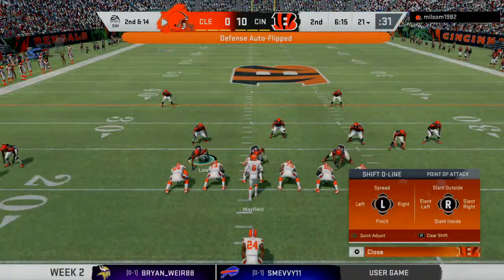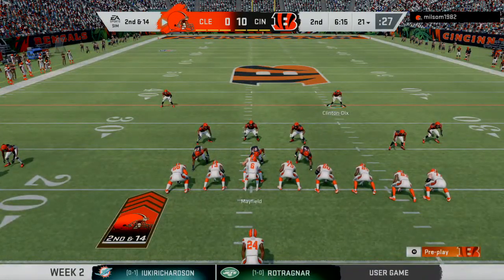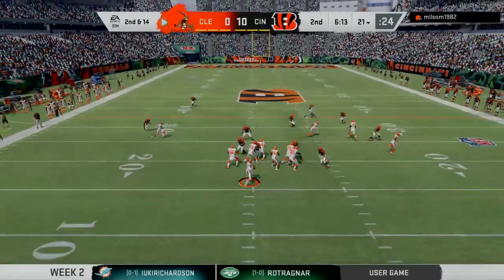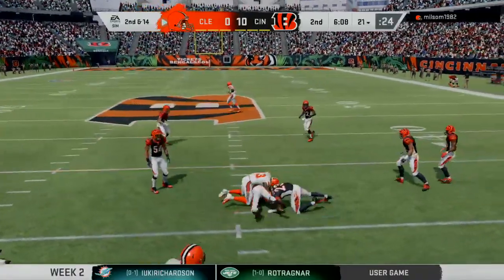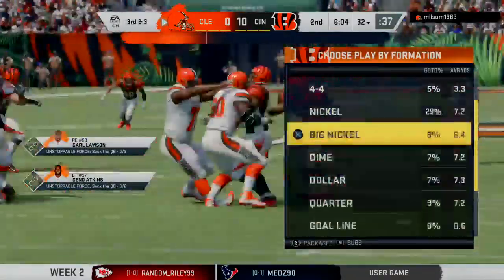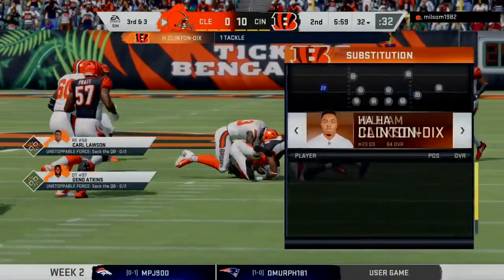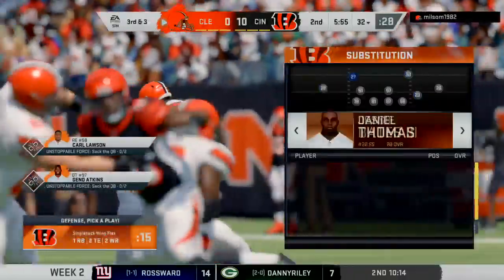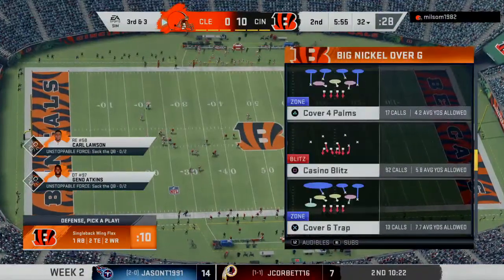Now they face a 2nd and long following the holding penalty. Throwing, Mayfield. He's got the hook up to Odell Beckham. That'll be a pickup of 10 as they try to recover from this 10-point deficit. You can see the time and effort and thought that they put into their passing game because it was evident right there. It looks like a simple pitch and catch, but you and I both know that they have planned for this and worked hard to make it happen.